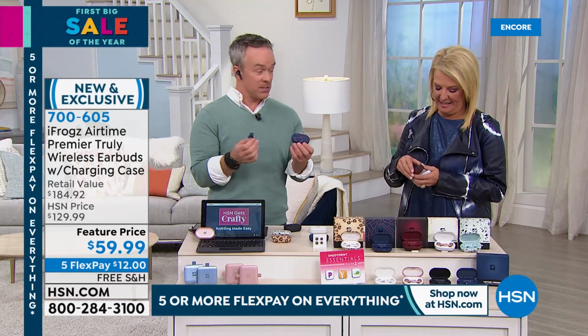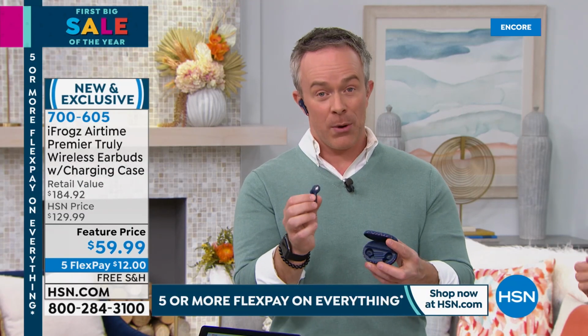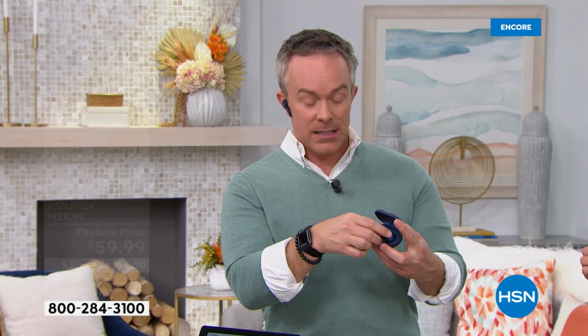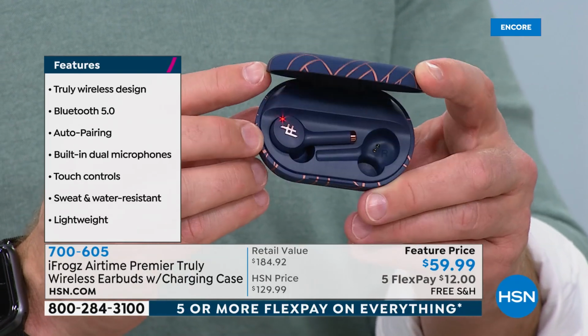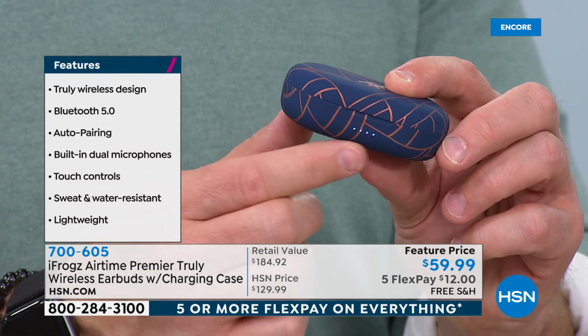And that's what iFrogs did, is they gave us all those specs, better specs even, because that other brand, you get about 4 hours of playback, you get 5 hours. You put it back in the case, it's going to regenerate them, giving you 30 hours of playback on the go. See how it sits in there nice and secure? I'm wearing the other one, because you can wear one at a time, two at a time. Fuel gauge right there in the front as well.